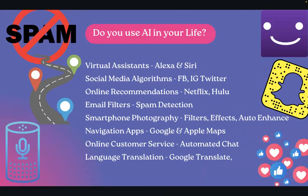So, do you use AI in your life? You might be somebody who thinks that you're not using AI. So let me ask you a few questions. Do you use virtual assistants like Alexa or Siri? Are you on Facebook, Instagram, Twitter? Those are using algorithms. Do you watch online streaming apps like Netflix or Hulu that give online recommendations of movies to watch? Your email filters with spam detection, that's all AI.